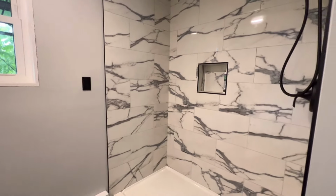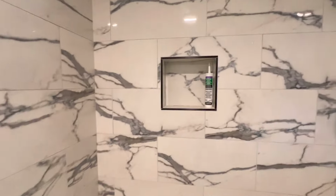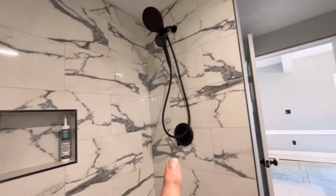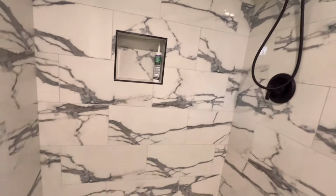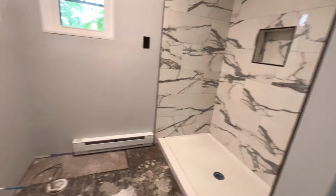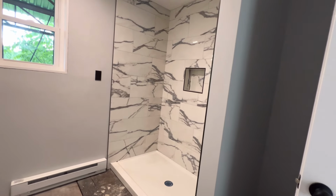Okay. And then I don't remember if last time I showed you, I think I did, the tile, but they just put this in yesterday. Little niche there. This is the shower. We're contemplating. Can you give me your opinion? We're contemplating putting shower doors on.